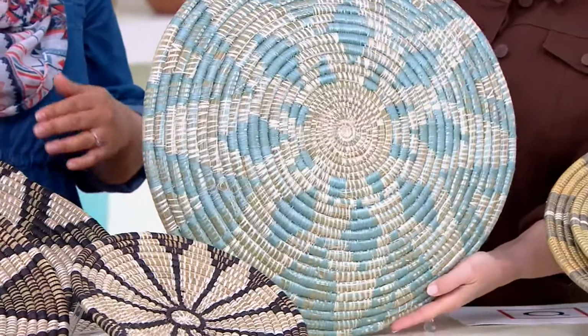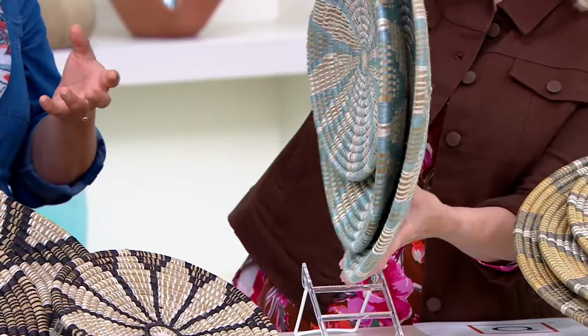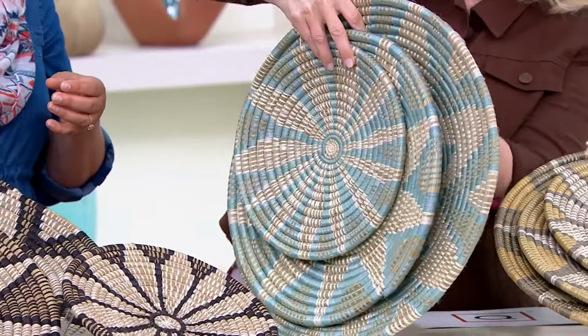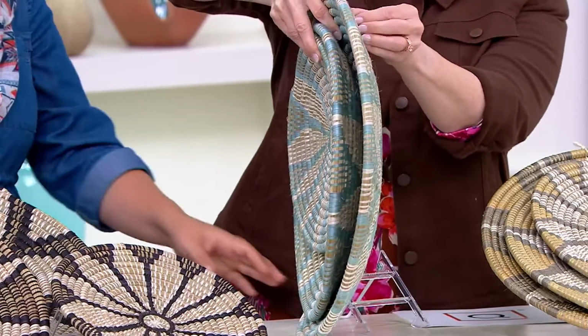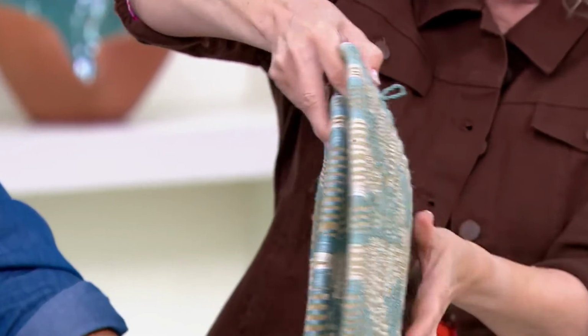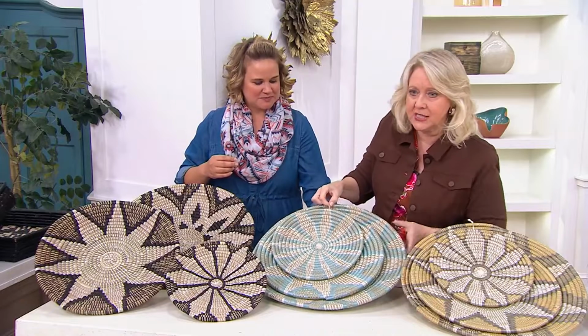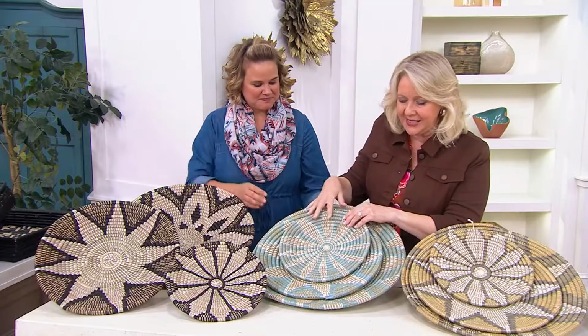Look at this. They're weighty too. They're very dense. But they are meant to be hung on a wall if you want to. They already have the little loop right there to hang them on the wall. They will actually come attached together, but you can just snip that and then they will detach.